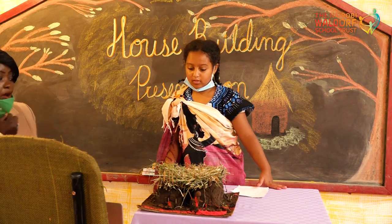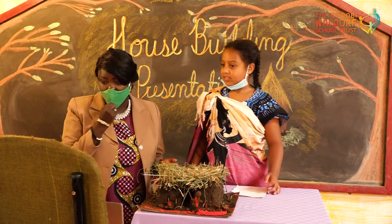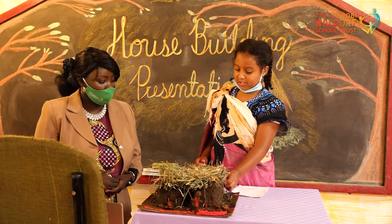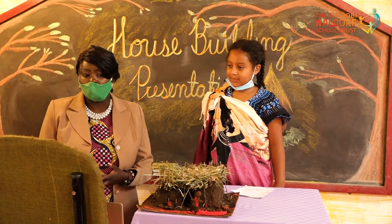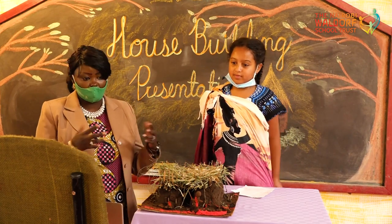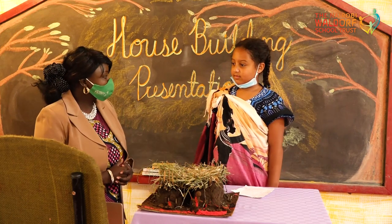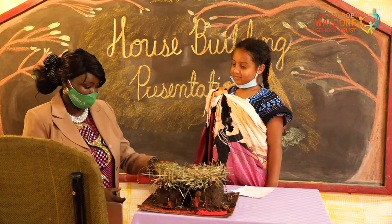Why did you use the sticks? It's to make the house stable. Sure, if there are no sticks, the house will not be stable. The mud will crumble down and it will not be a real home. Well done, Malia Lynn. You have done really well. I am proud of you. Well done.